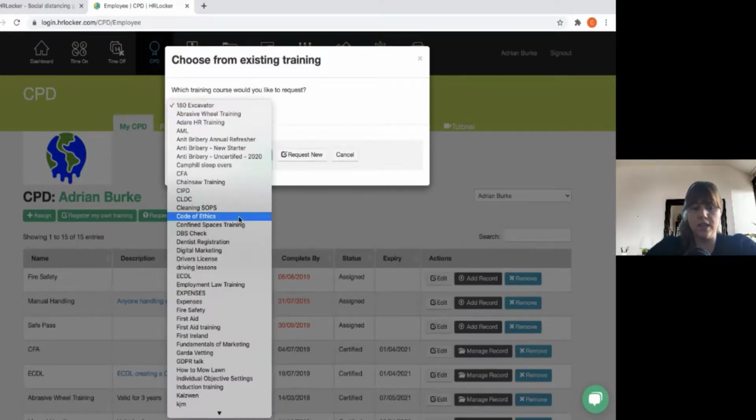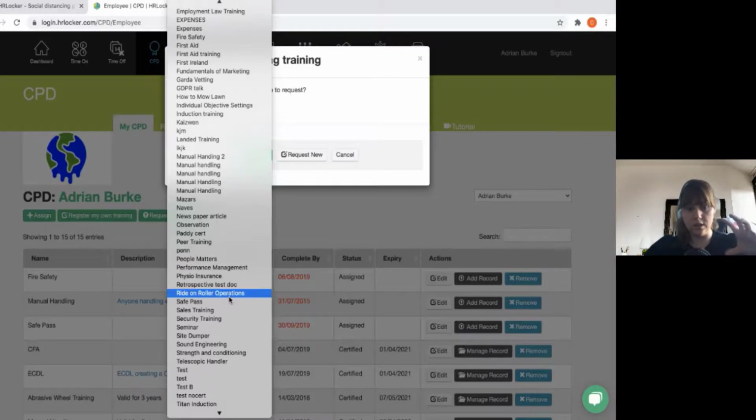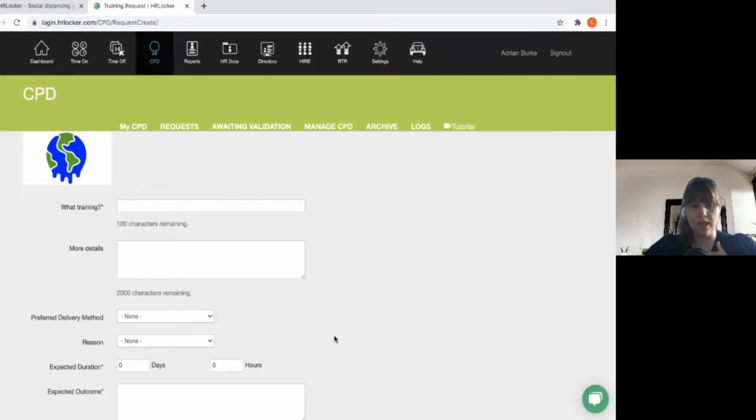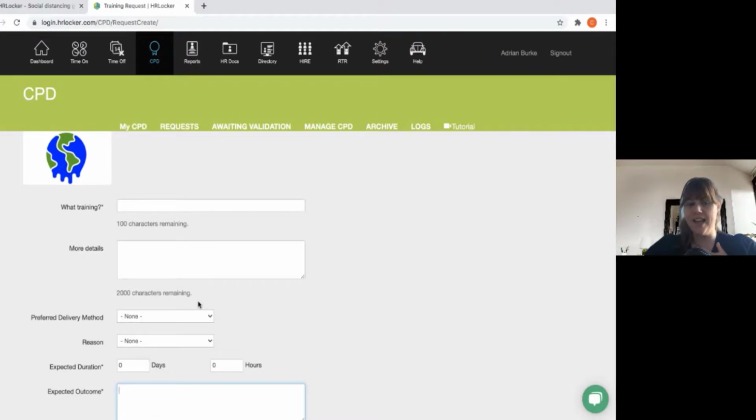They can either choose the training that the company has already set up in their training library, or they can request a new type of training. For a new type of training, they have to do a little bit of work, because they need to explain the expected outcome, the cost, and more details. That really means that if somebody is requesting training, or has been told, if you want to do some digital marketing courses, go off and investigate them and come back with a proposal of the areas you think you need, they've taken that ownership for themselves, really controlling their own career in the company.